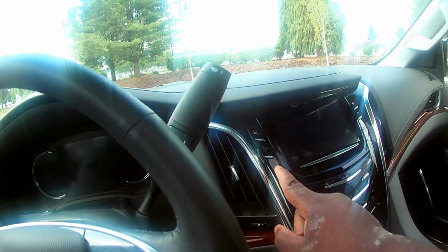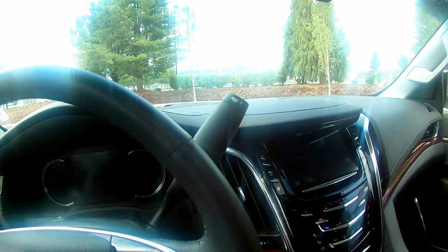Here in the center, it has different suspension modes, so you can put it in sport or tour.